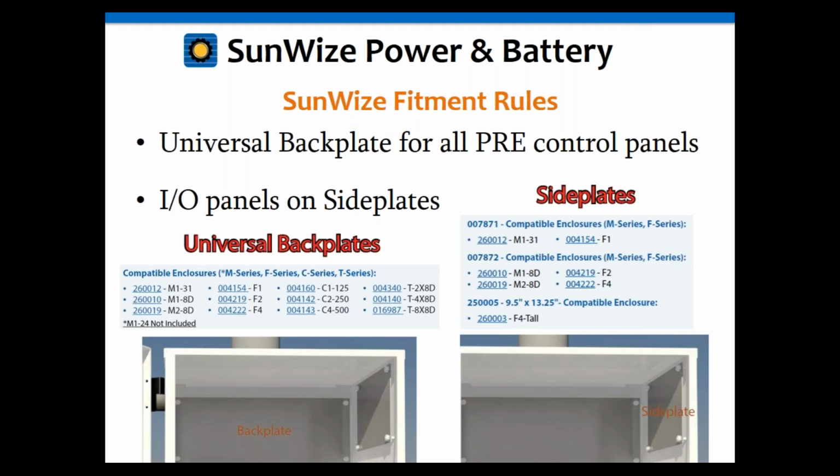Secondly, all of our I/O accessory panels, the ones that we were just reviewing for the inverter side plate and the DC-DC converter side plate, will fit on the side plate mounting location of our various enclosures. So knowing our back plate fitment rules and our side plate fitment rules allows us to mix and match the right control panel with the right I/O accessory panel on any one of our enclosures, with the control panel going on the back plate and the I/O panel going on the side plate. Okay, next slide.